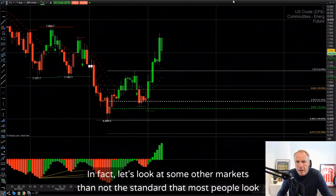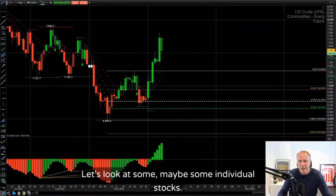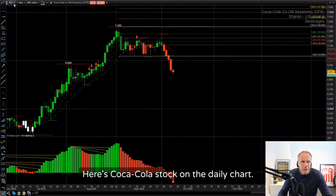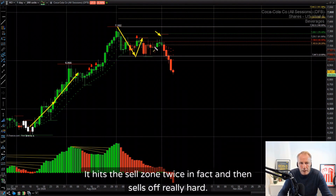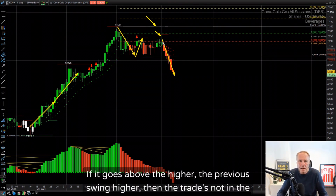In fact, let's look at some other markets than the standard that most people look at. Let's look at maybe some individual stocks. Here's Coca-Cola stock on the daily chart. You can see it's been in a beautiful uptrend, and it has this pullback here, and then it goes into the sell zone. It hits the sell zone twice, in fact, and then sells off really hard. It can't get above the high. So you know where you're wrong in the trade. If it goes above the high, the previous swing higher, then the trade's not in the sell zone.